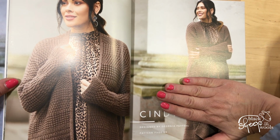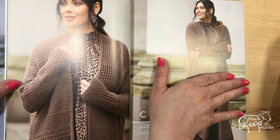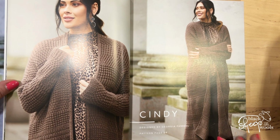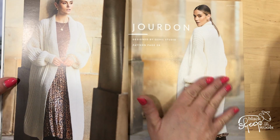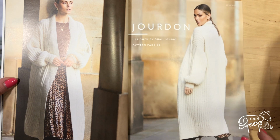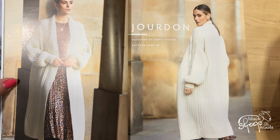And this is a great edge-to-edge cardigan. You could stop making it, change the length so it stops at hip length. And I think that's really, really wearable then. This coat would bury me because it's just so long. So if I made it a bit shorter, I would definitely wear it. The same with this one. Again, this is Jordan. You can make this one shorter as well. I'm not sure if I'm saying the names of these models right, so do forgive me. That one's designed by Quail Studio.